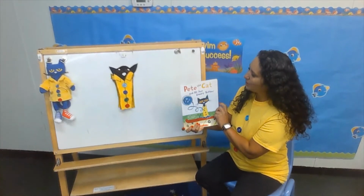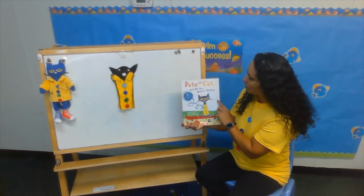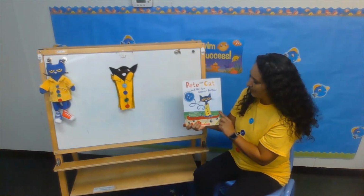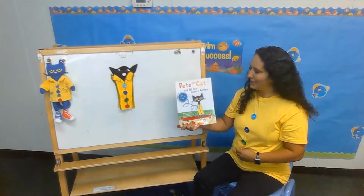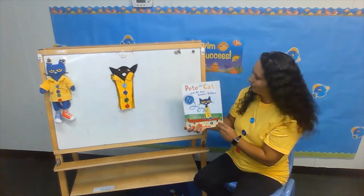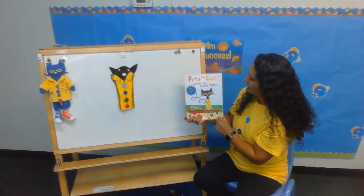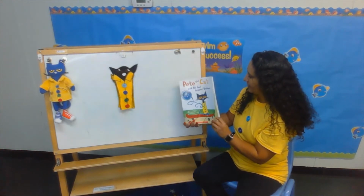Today we're going to read a story called Pete the Cat and His Four Groovy Buttons. I have a shirt with buttons on, just like Pete does. Do you have a shirt with buttons on? I wonder what this squiggly line is going to mean in our story. Let's see.